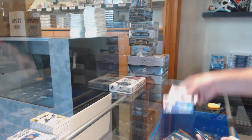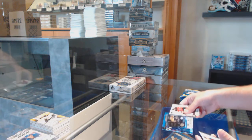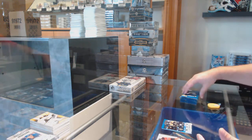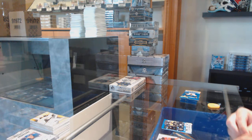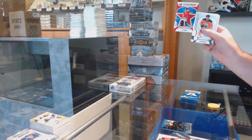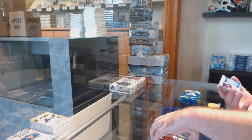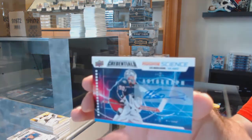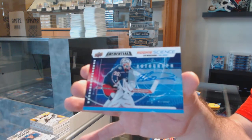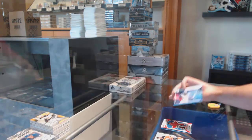We got our rookie signs of Quinn Hughes for the Canucks and a $199 ticket access acetate of Brad Marchand for the Boston Bruins. Star of the night of Patrick Kane for the Hawks. Rookie signs auto, Elvis Merzlikins for the Blue Jackets. Nice autograph.